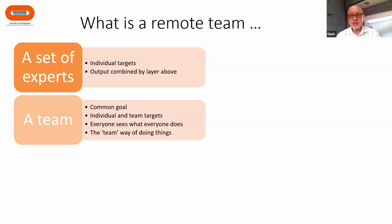If we are running individual targets, there's no problem with that. That's part of really, really good delivery. However, if we wish to get a team to be built, going back to the screen here, then the manager or the team leader needs to bear in mind that team targets are the way to pull people together, a unit achieving the same goal, like a sports team, for example.